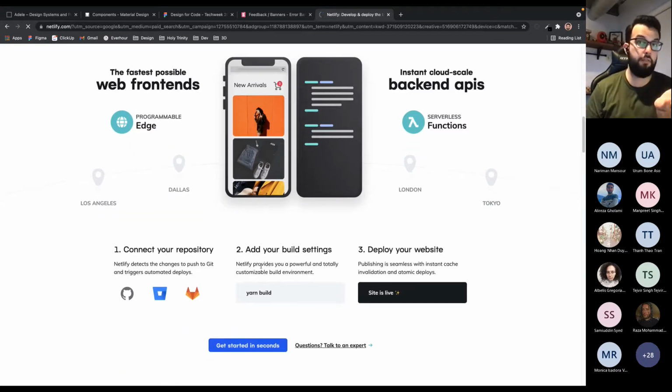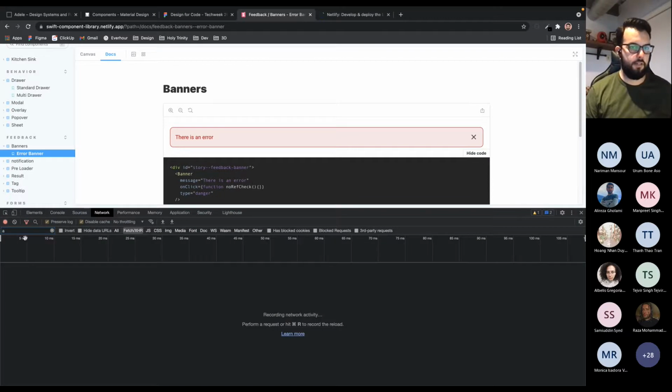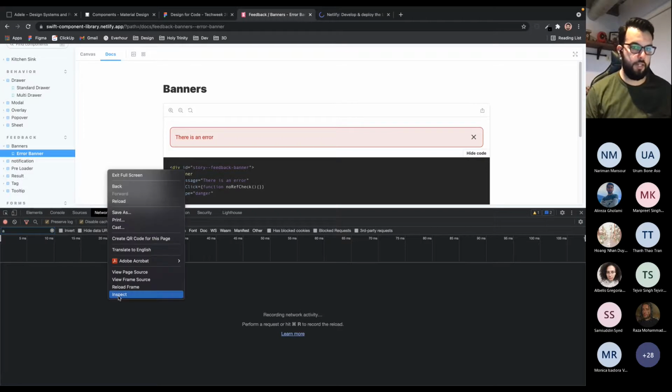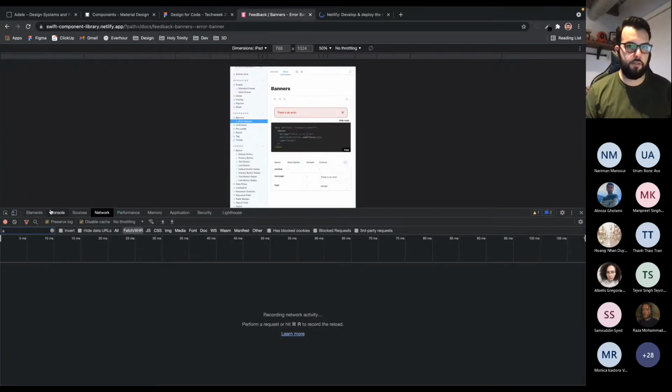Why this is really powerful for me is that as a designer, I rarely get to see the way the component looks just as itself. If, as a designer, you understand a bit how code works and you're able to use the inspect tool, well, if I come here and inspect, this is the DevTools by Google Chrome. The way to get to this is by either right-clicking and choosing inspect, or by pressing F12.